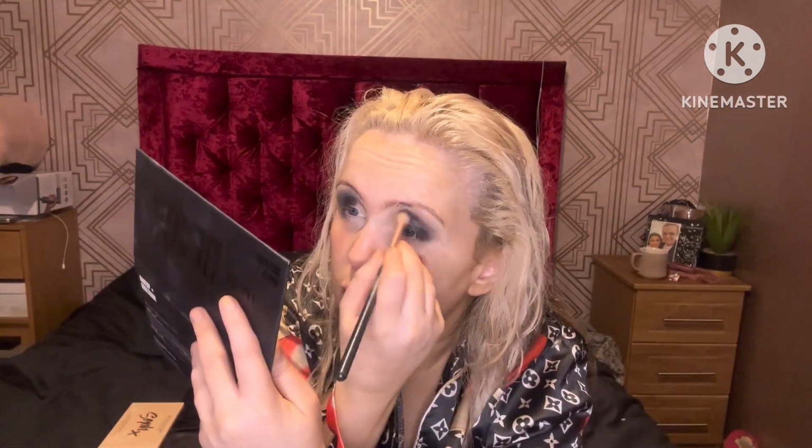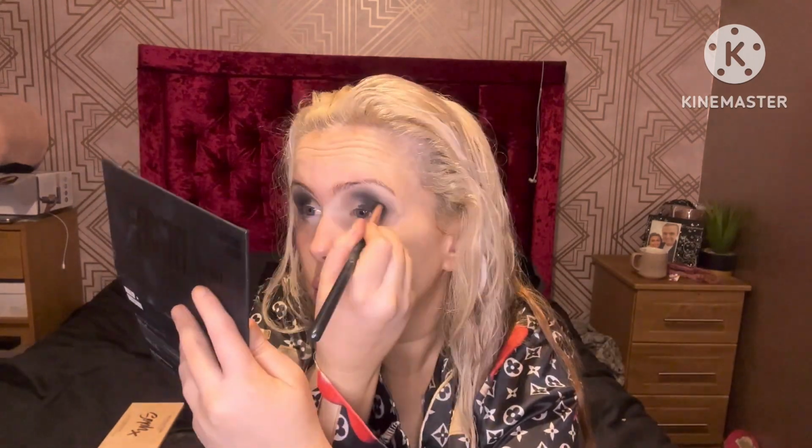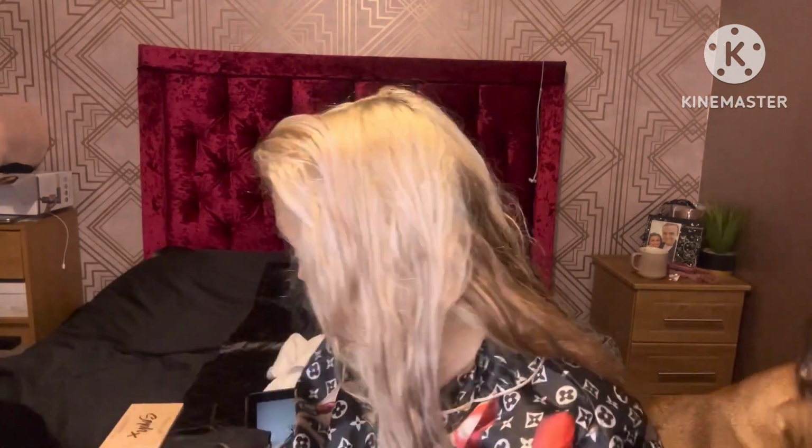Taking a small defining pencil brush with a true black colour, I'm taking that into the outer V, the very corner of it, just to create some definition. Taking the previous dark grey, the lighter black colour pretty much, and blending that out, then using the lighter grey with nothing else on the brush, and going back in with the darker colour too. Then I'm taking that nice light silvery white colour on a flat but fluffy lid brush, packing that onto the inner half of the eyelids to create a nice dramatic bridal glow to the lids.